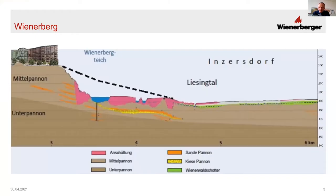Here you can see a section through the Wienerberg. On the left, on the top, is the headquarter of Wienerberger. And the dashed line was the old upper edge of the site in the 19th century. And here you can see the amount of clay that was extracted and fired into bricks. And the site was renaturalized in the 1980s, and now it's an area for recreation and to preserve biodiversity, like Mr. Gerhard Koch said before.